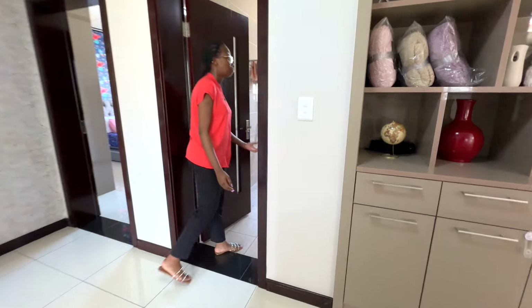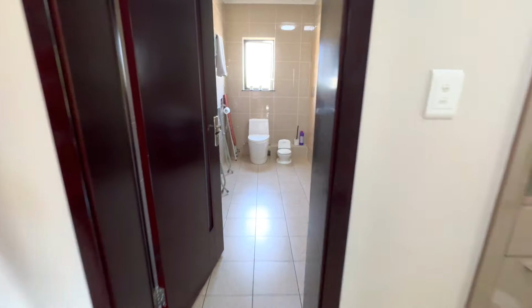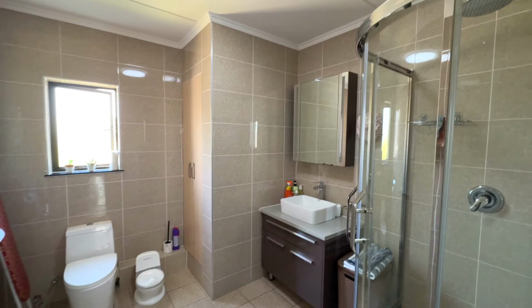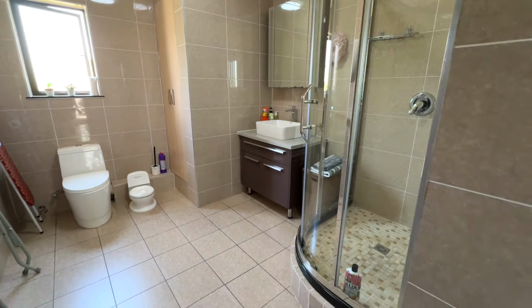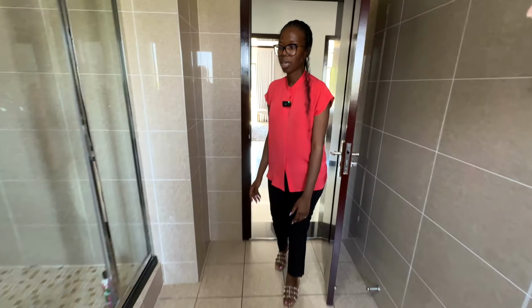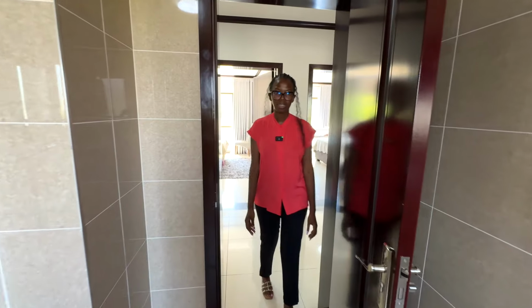And come with me to the bathroom. As you come in, you will see that there's also cupboard spaces. This is for the visitors, and there's a restroom. So much space. You will never run out of space in this property.